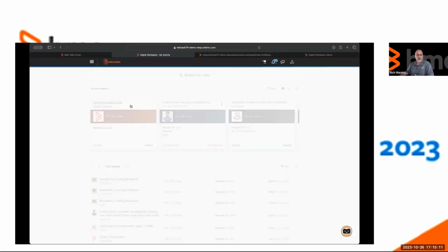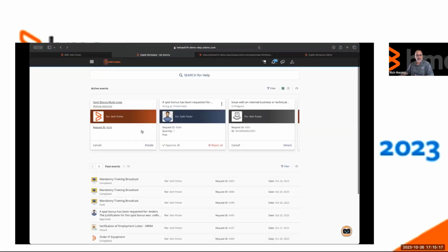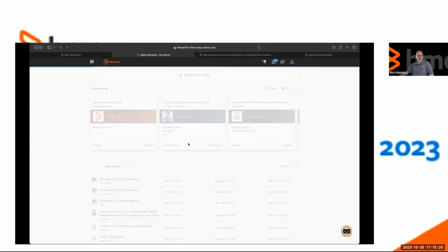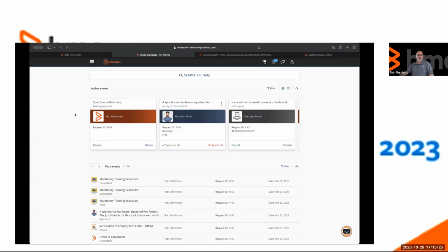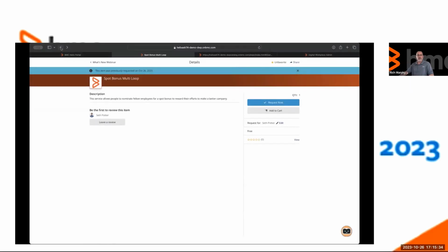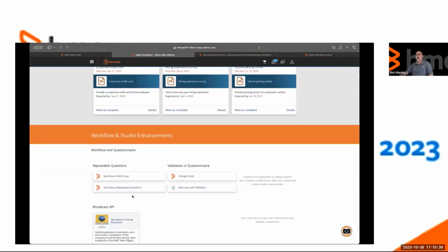Refresh here. So if I open this up, I can see that the activity has been created to have my spot bonus put in, but I don't have a whole lot of flexibility on how I'm going to put all this together and do different things for different people at the same time. So what we have done is we've created repeatable questions. The repeatable questions work in the question portion of the request.